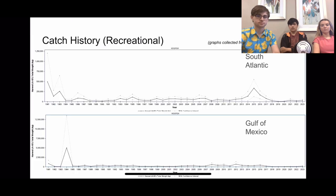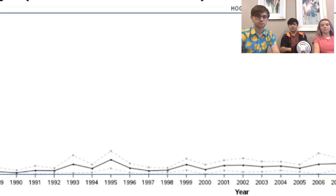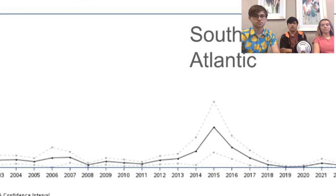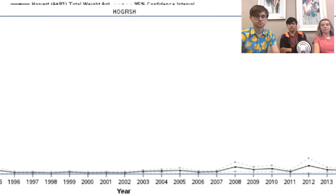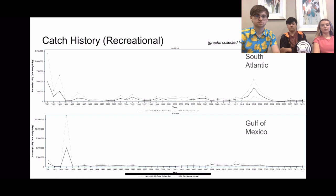And in these graphs, you can see the catch histories of hogfish recreationally. And according to the Monterey Bay Aquarium Seafood Watch, the hogfish is overfished in the Atlantic, which can explain the fluctuation in the graph. Because you can see there's many peaks and a lot of lows throughout the graph, which can be explained by the somewhat overfishing. And the top graph is the South Atlantic catch history, and the bottom graph is the Gulf catch history.